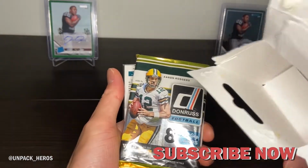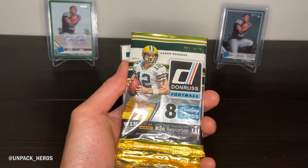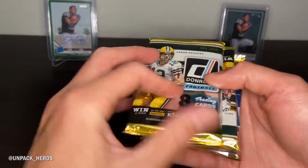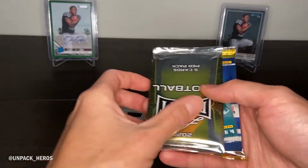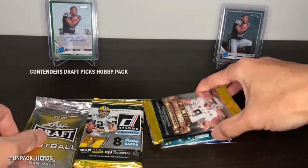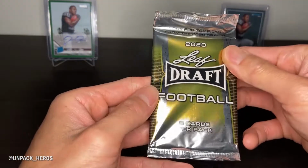Oh wow, I got some Donruss out of here. That's not bad. From all the videos I watch of people ripping these Fairfield boxes, a lot of them just got either Score or Prestige hobby packs, but I guess we got some Donruss retail. Not bad. Of course, we got our Leaf Draft, and then I think we have our autos there. Let's go through that later. And we have a Contender Draft Pick pack. Okay, that's not too bad, I guess. Not too horrible. Let's go with the Leaf football first.